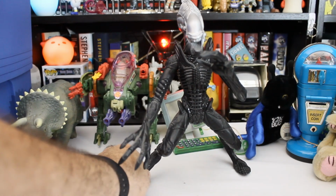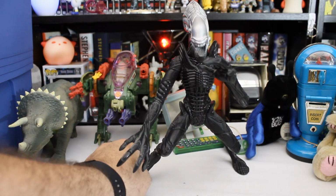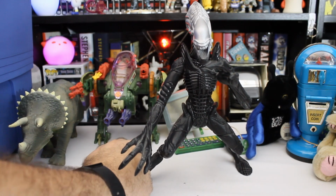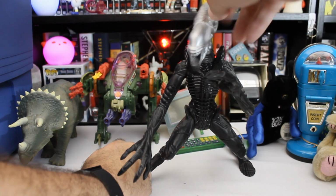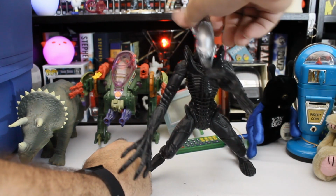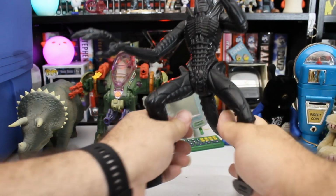But I'm pretty sure he came as a 2-pack with, I think, Corporal Hicks. I think there's a 12-inch Corporal Hicks figure that I have. Hopefully it's in this bin, that went with this alien. I remember we sold it at KB, and I think I got it when they marked it down. The head's a little rubbery. The body's a firmer plastic, but it's still got a little flex to it.